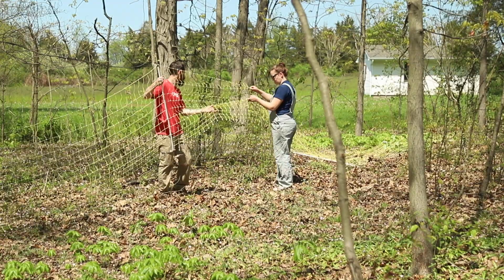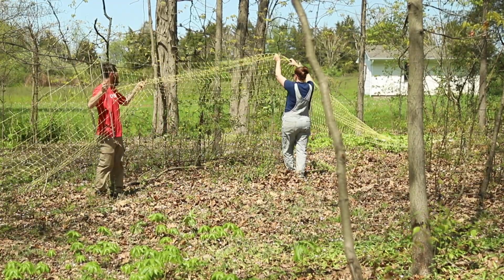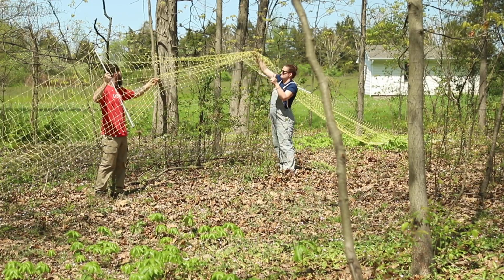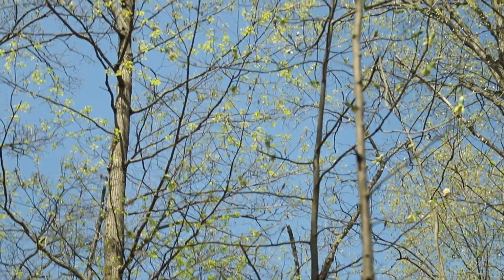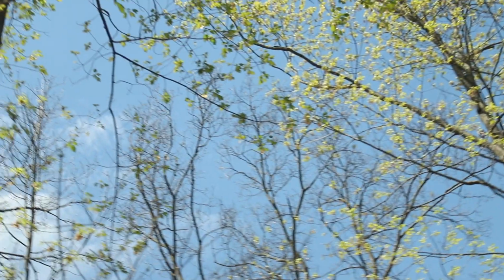Mama! Yes, baby. There are also a lot of little saplings in here, which the goats will eat. We don't want those growing and taking away the nutrients from the larger trees in here. This part of the property has a lot of mid-aged trees, if that makes sense.